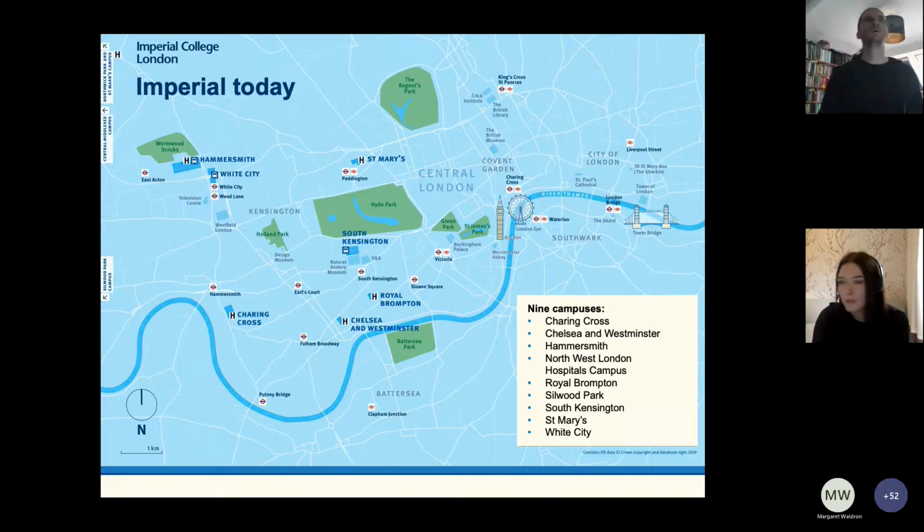So to start with, just a bit about Imperial. Imperial College awards only degrees in STEM subjects, so that's science, technology, engineering and medicine. And there's also a business school. The Centre for Languages, Culture and Communication teaches humanities courses and offers the Imperial Horizons programme to give undergraduates a chance to take modules in these subjects as part of their science degree. So this means that we do buy some resources to support the humanities, but we're mainly buying for STEM subjects.